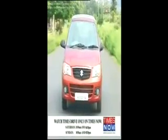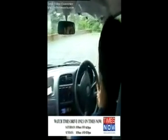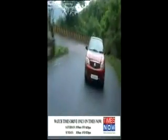And with 90 Newton meters of torque on tap, the track to Nandi Hills was also effortless. On the twisties though, the steering feels a bit vague and the rear end kicks out too often.